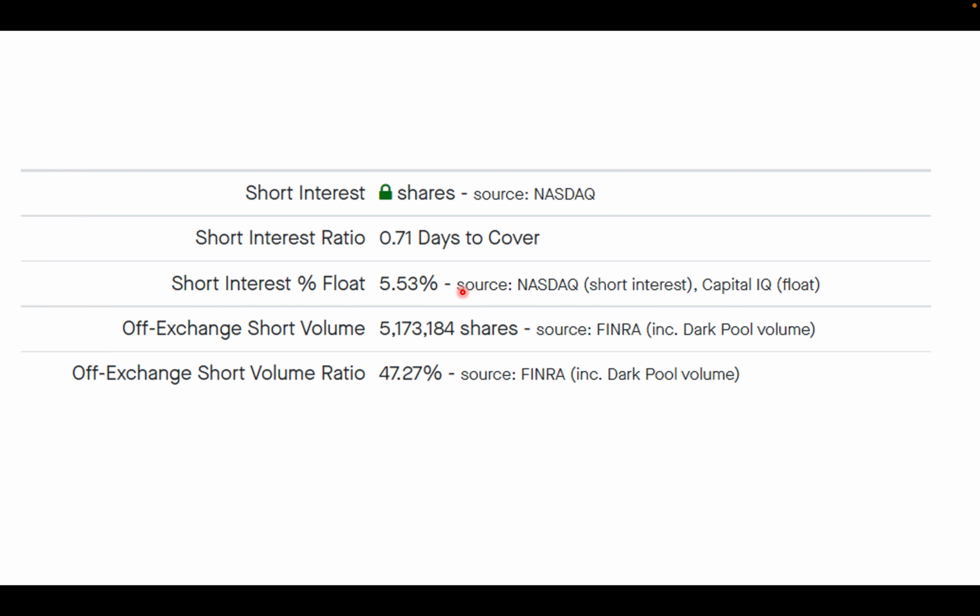This is the short float. Short float is about 5.53%, which means that it's not very high. It's a good thing.